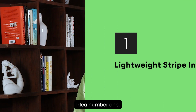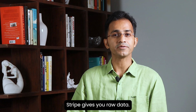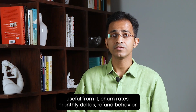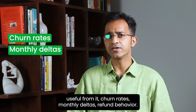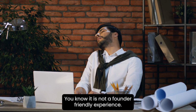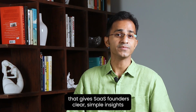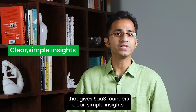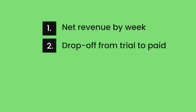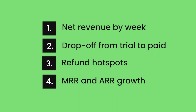Idea number 1, lightweight Stripe intelligence layer. Stripe gives you raw data. But if you have ever tried extracting anything useful from it, churn rates, monthly deltas, refund behavior, you know it is not a founder-friendly experience. This idea is a focused Stripe analytics dashboard that gives SaaS founders clear, simple insights like net revenue by week, drop off from trial to paid, refund hotspots, MRR and ARR growth.